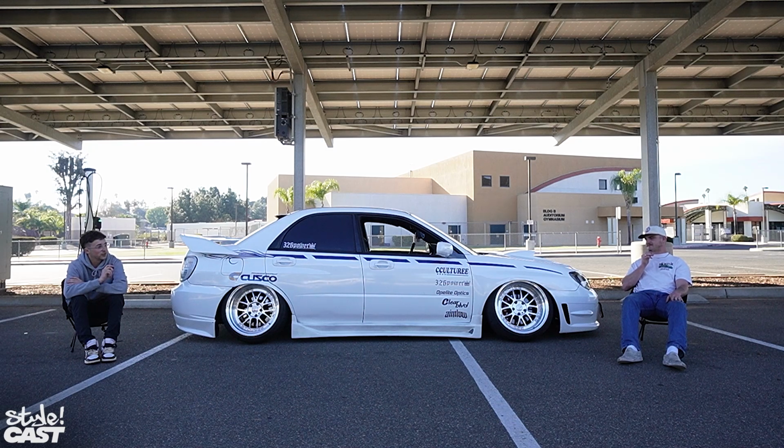And isn't it pretty cool to see a car like that for the first time? Because I personally remember seeing a super slam stance car, and you're just like, holy shit. Exactly. Something you've never seen before.